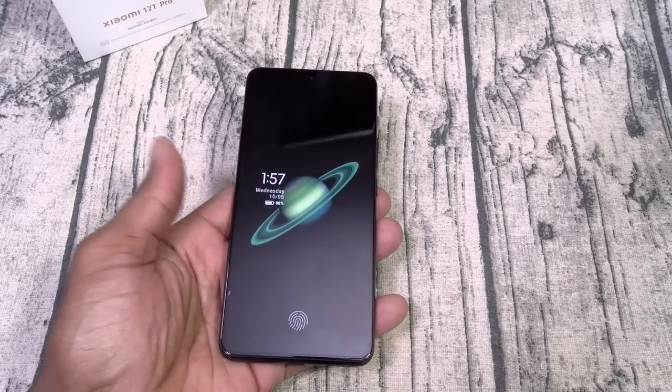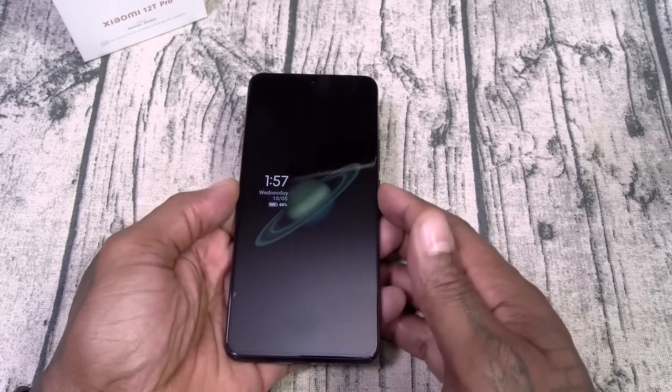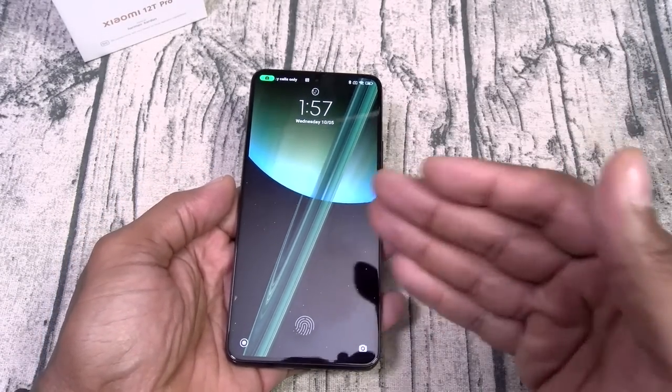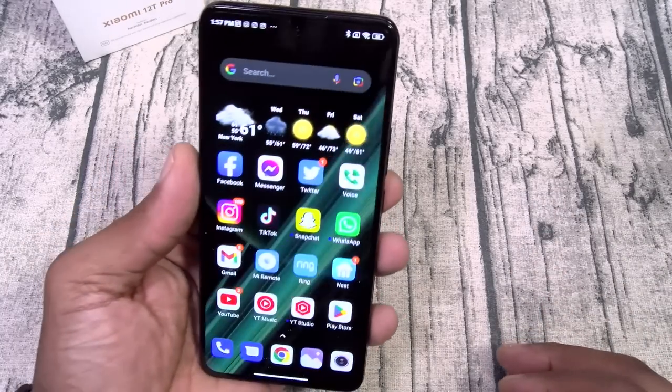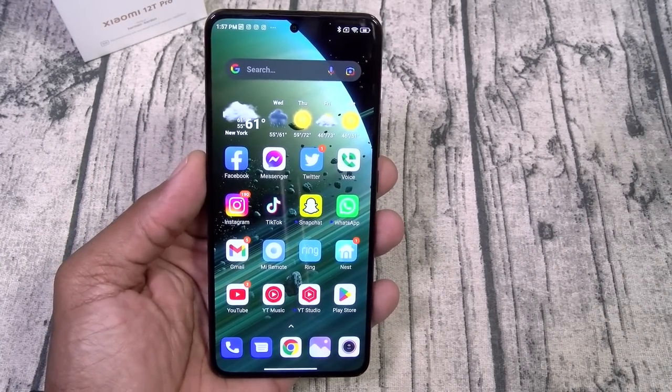Now, for the Super Wallpapers, this is my favorite thing about Xiaomi phones. Here's my always-on display. When I press the button, you see it went to the planet. And then when I look at it, next view of the planet. Now I'll show you some of the different ones.